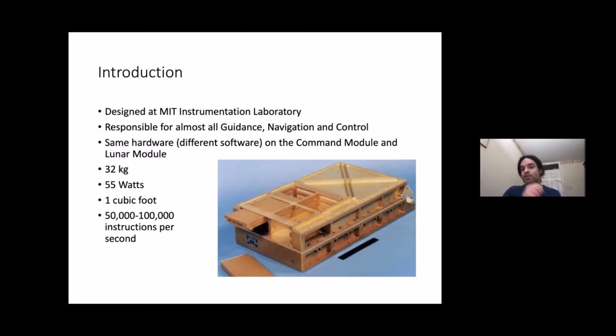So those 3 numbers on the slides are truly remarkable. And the computer could do about 100,000 instructions per second. So 100,000 sort of simple calculations, which is not very fast, but as you'll see later, you can do a lot with 100,000 instructions per second.